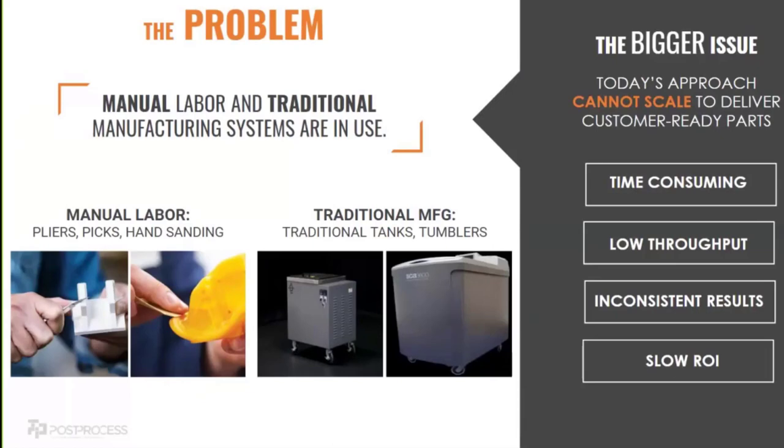In addition to this, the parts that you are able to post-print are going to vary dramatically in quality due to the inconsistent nature of these traditional methods. And all of these pain points together make for ineffective, costly processes that result in drawn-out ROIs for your printing production. Now I'm going to dive into some of the specific pain points that you'll hopefully be able to relate to if you're using one of these traditional methods.